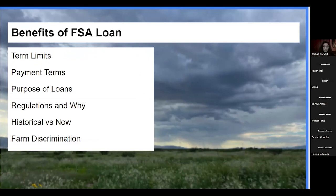The payment terms are annual payments. That's better than any loan I've ever seen. You get to pay once a year, and that's on the ownership and the operating loans. And the purpose of the loan is to help you grow your farm, start your farm, expand your farm. So it's like you want a loan because you're trying to use it to make money.